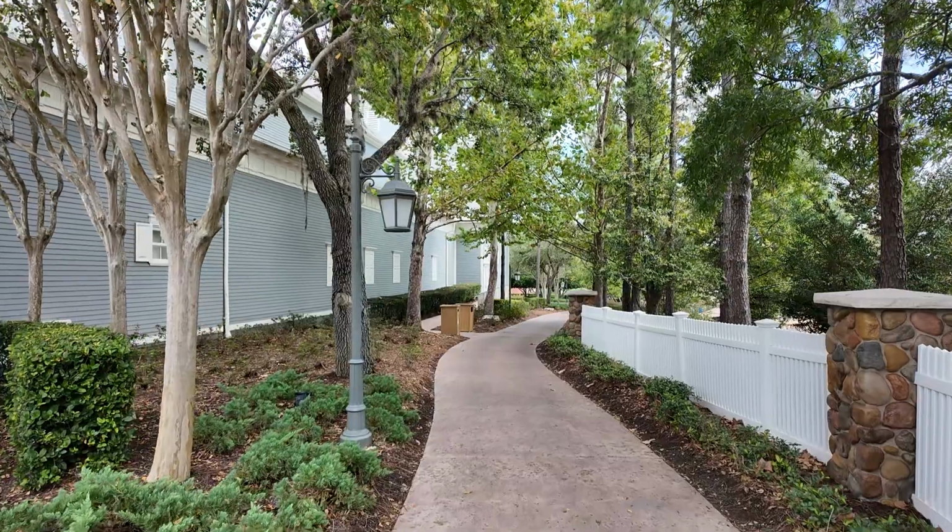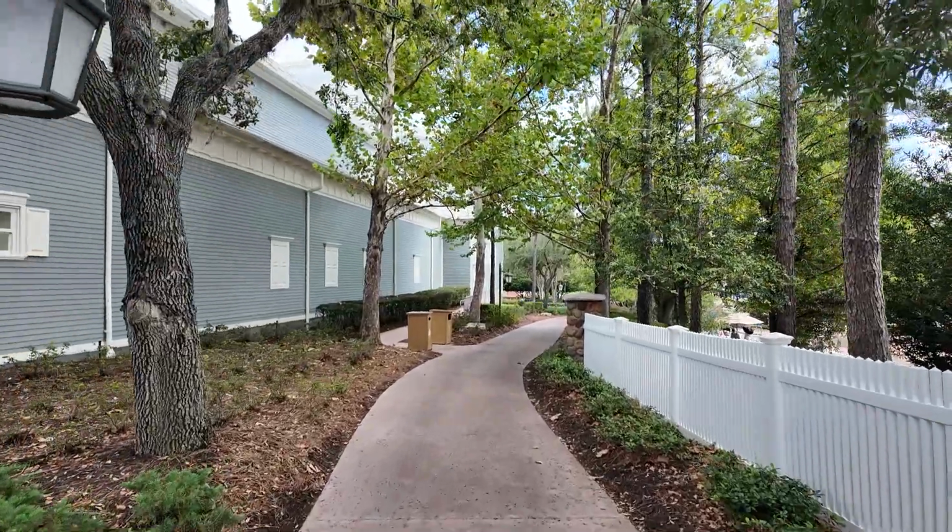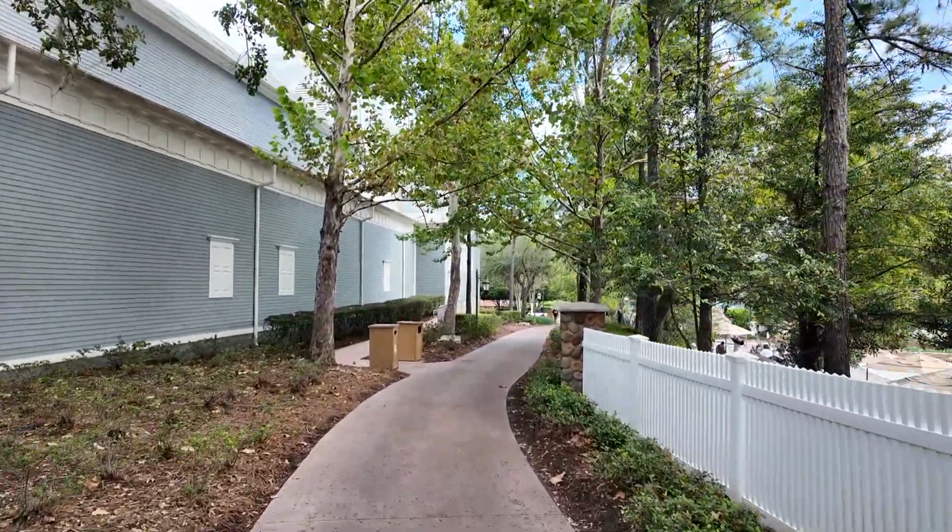Nice guy. So now moving on from this area, we are gonna head down this walkway that I talked about. You just go straight this way, and this kind of leads to the rest of the resort.